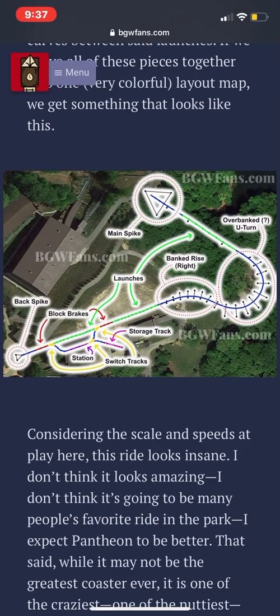So as you guys see, we have our station, we have our block breaks, and so what the coaster is going to do, it's going to exit the station, go to the launch pad, then it's going to switch track and go backwards, and then it's going to launch into another switch track and go through that bank rise right, that overbank turn, and to the main spike. And it's going to be probably a tall main spike. But what I heard about that main spike is that it's possibly not going to be a straight main spike, but a curved main spike.